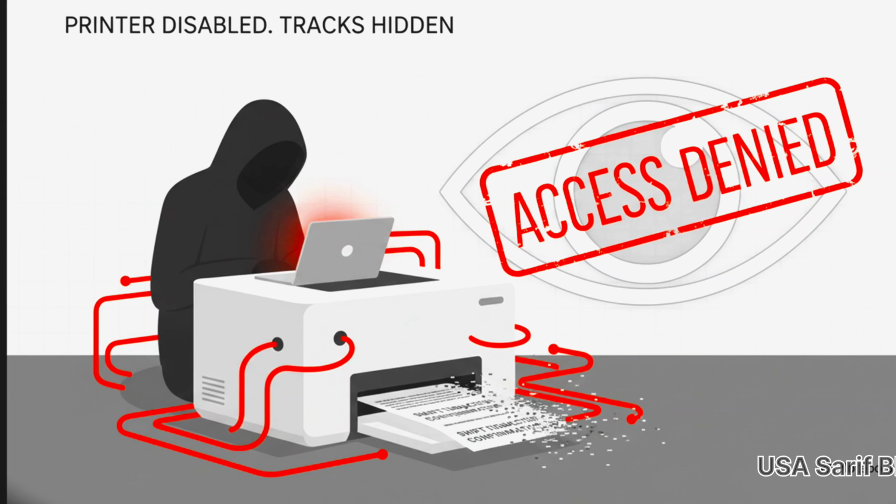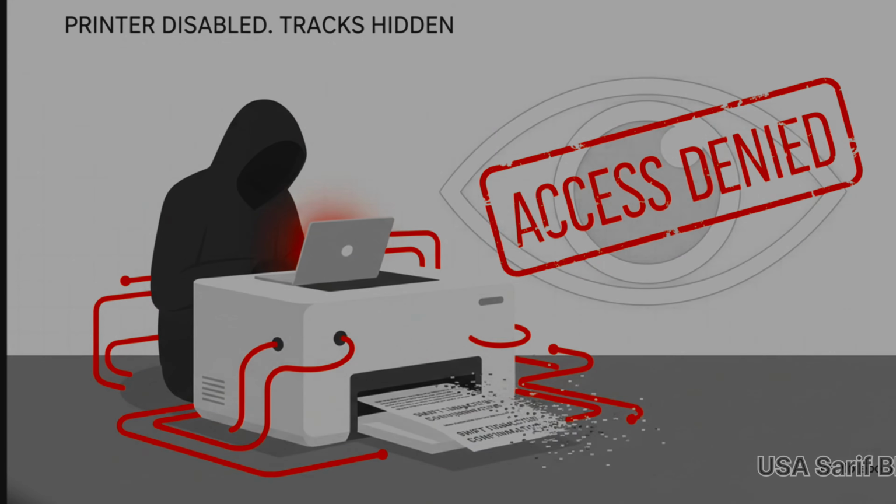And the reason is pretty ingenious. That printer was designed to create an instant paper trail of every single outgoing SWIFT transfer. By shutting it down, the hackers blinded the bank staff, buying themselves precious, untraceable time.